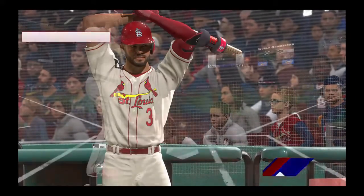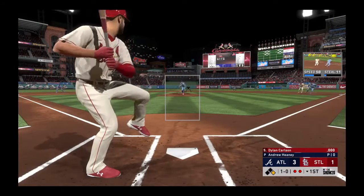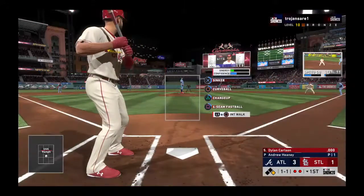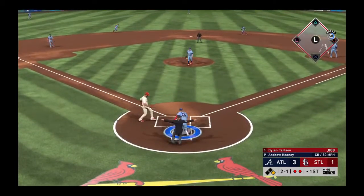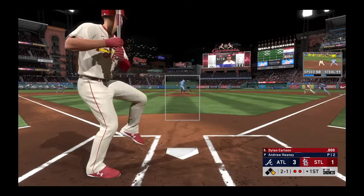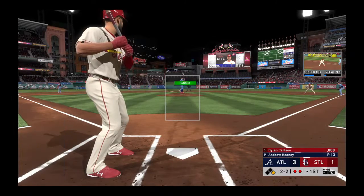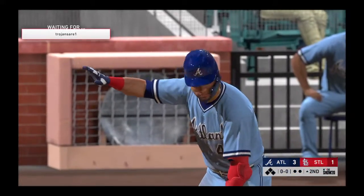Dylan Carlson will look for some 2-out magic here as he'll pinch hit with 2 gone and a runner at first. Well hit to right, but foul. Heaney features one of the biggest yackers in the game. Curveball's got a ton of movement. In the dirt here. Runner holds as the count moves to 2-1. From the stretch. Throws him for strike 3, and that second inning set to go.